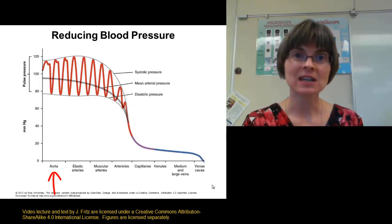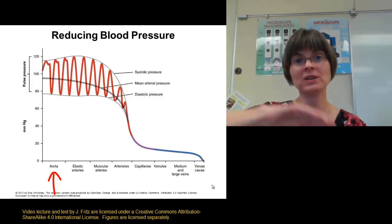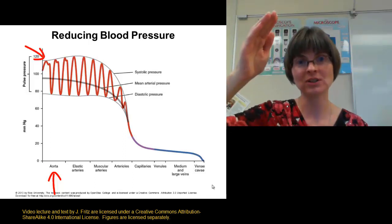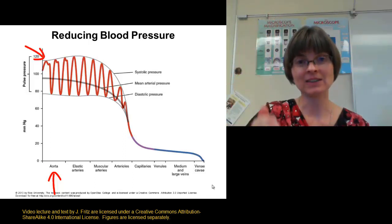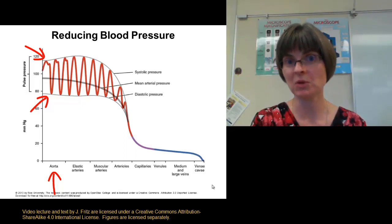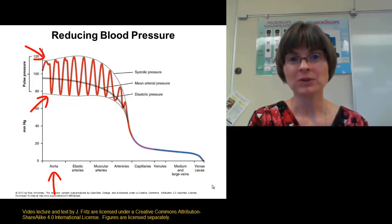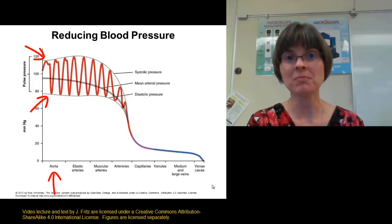Here you can see a diagram showing the high blood pressure in the aorta where the blood is first coming out of the heart, and you can also see the big change in pressure between the systolic pressure when the heart is pumping and the diastolic pressure when it's at rest. So not only do we have a high pressure, but it also pulses, which could be very damaging to small blood vessels. The arteries help reduce this, but we actually see a more dramatic result from the arterioles.